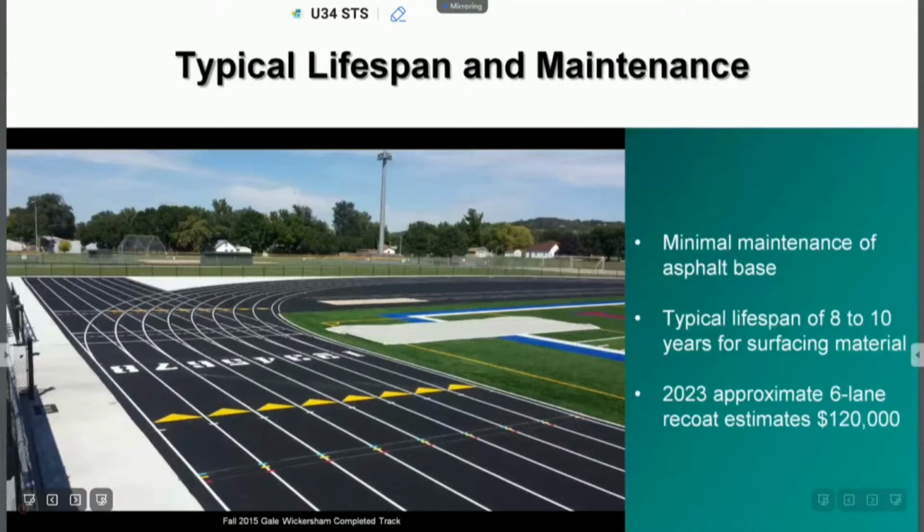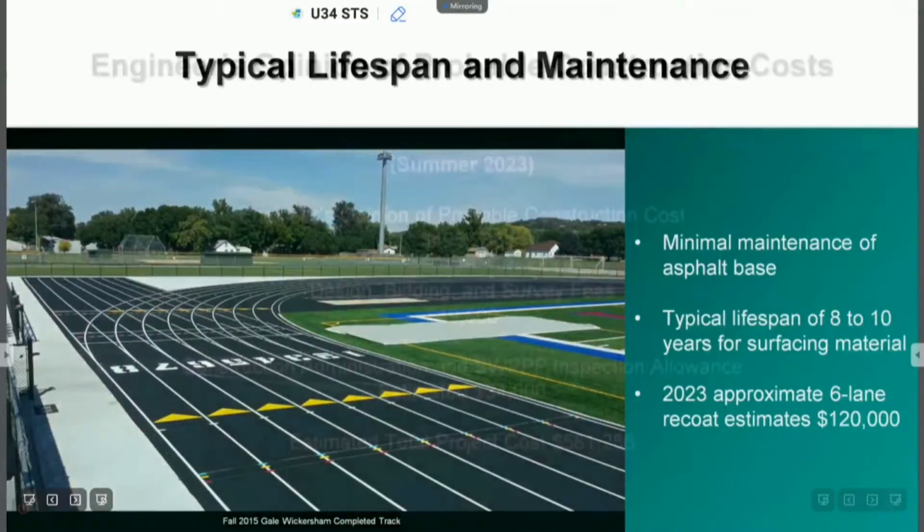Wickersham was done back in 2015. We didn't get to test how long that lasted because of some vandalism issues, so that got recently replaced. But 8 to 10 years is a pretty safe estimate for when you need to be looking at redoing that top surfacing. Just for relative price, just redoing the top, and that's it, is around $120,000 in today's money. So just for relative magnitude.